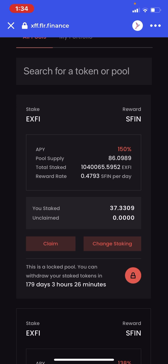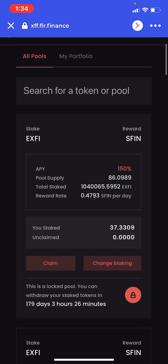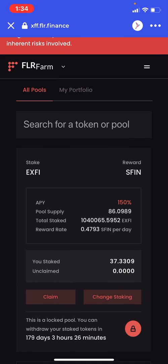And I'll let you guys know what is the most profitable pool, because as we see right now, well, actually it doesn't matter. I can't withdraw it. So we're actually locked in. I'm glad I actually thought of that. So that's going to be it. Probably just going to leave it there.